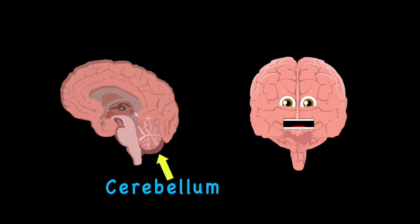Your pineal gland produces all your precious melatonin, which can help you sleep at night and makes you wake up in the morning.